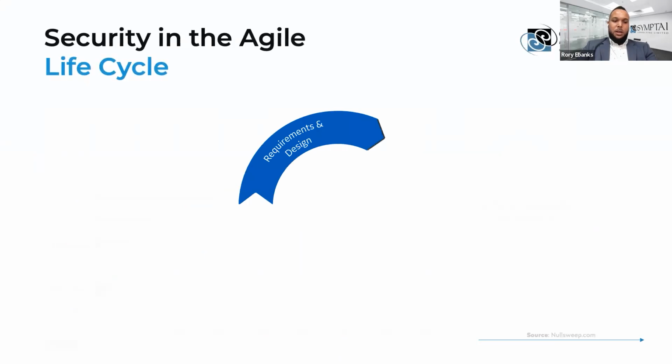So let's speak some more about building security into the agile lifecycle. One of the first steps, as I just stated, is the requirements and design stage. This is where we start. At the initial stages, some of the first things we typically do is an initial review. We try to understand how the security team will work with the development team?